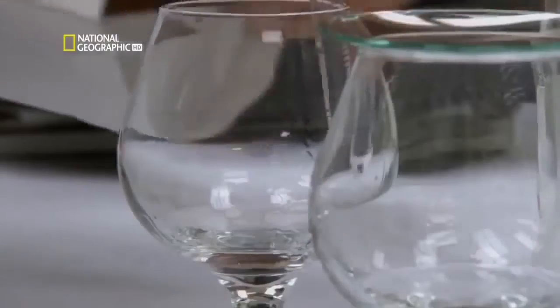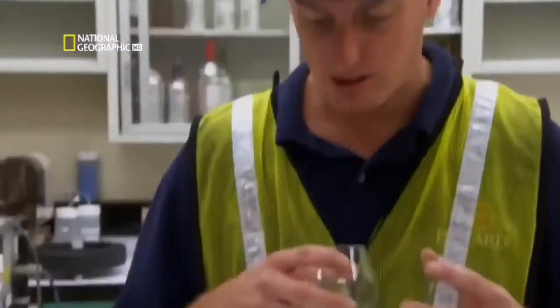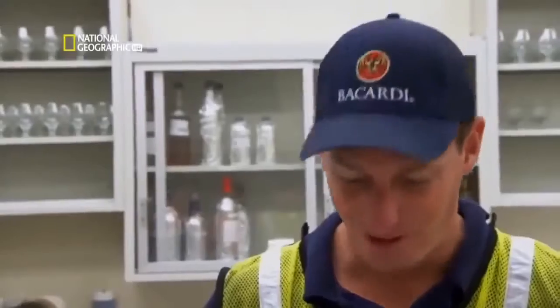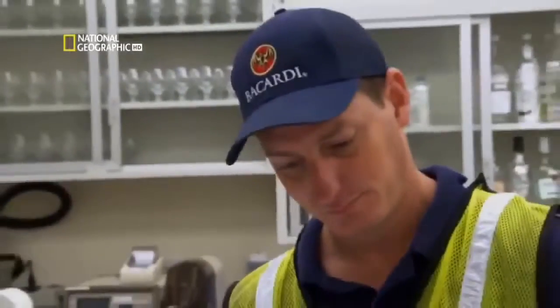Every step along the way, Mitch personally tastes the rum in a controlled laboratory to ensure it meets Bacardi standards. It's over 150 proof, so you wouldn't want to take this straight on, otherwise you might fall over. So he adds a quick shot of purified water.